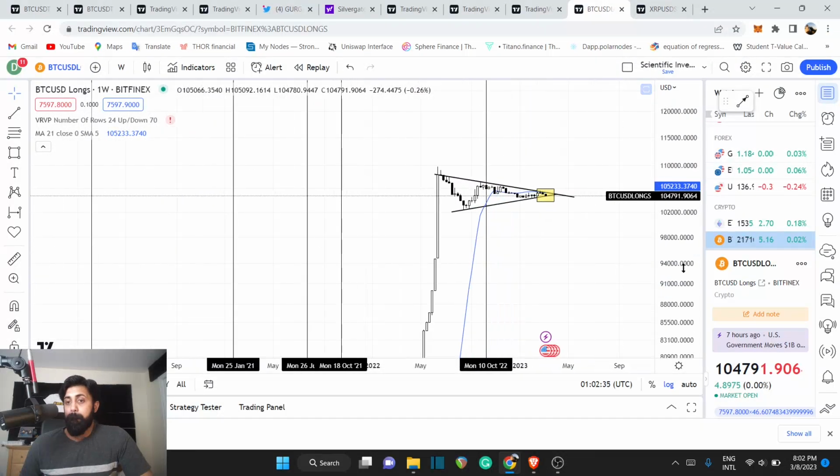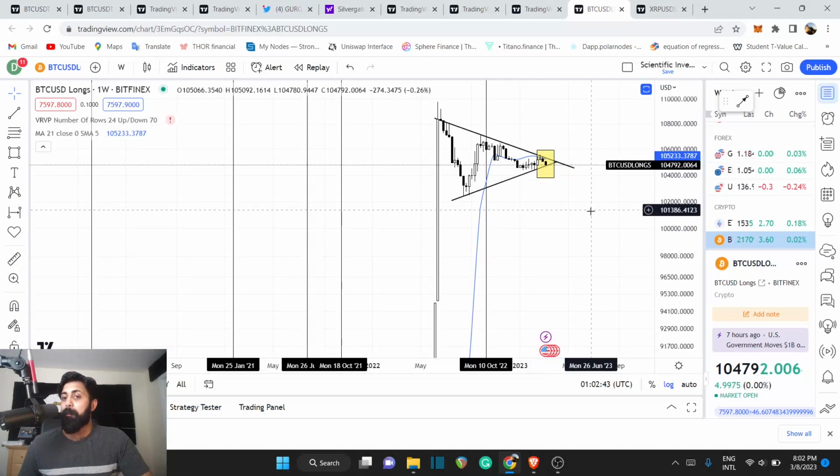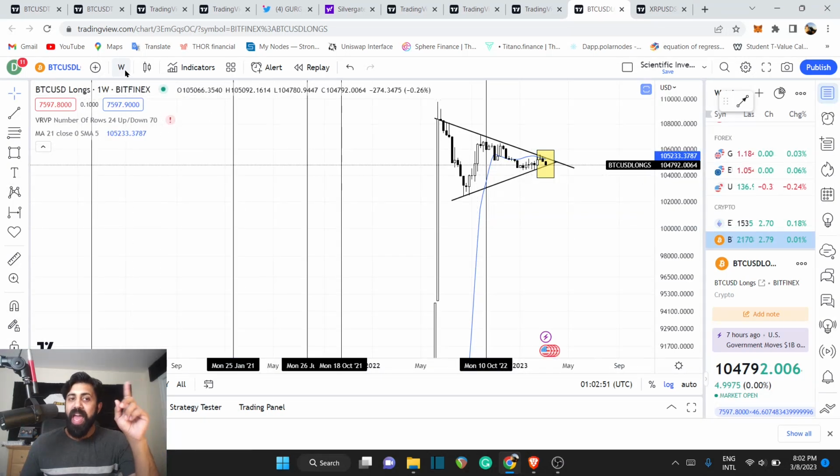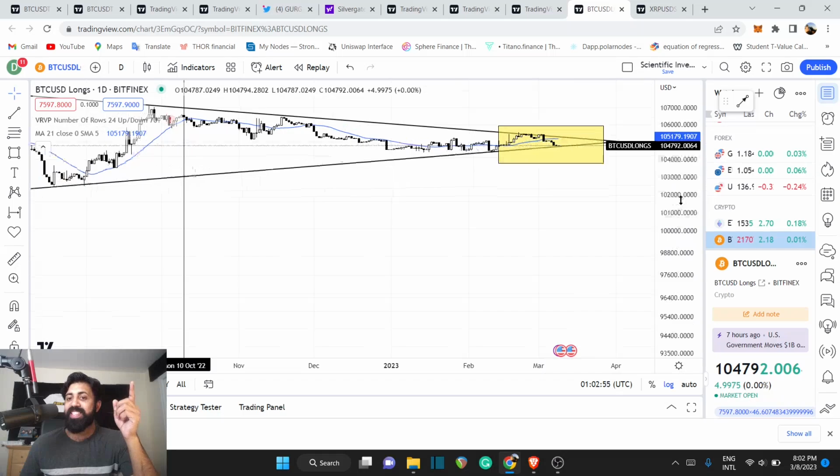Now, the base question here is, okay, what are we observing here? Lower highs being put in, but we are not getting lower lows. So this is a symmetrical pattern. Now, the big stuff here is that we need to break to the downside. And if we do, now it's about to see a long-term movement starting here.